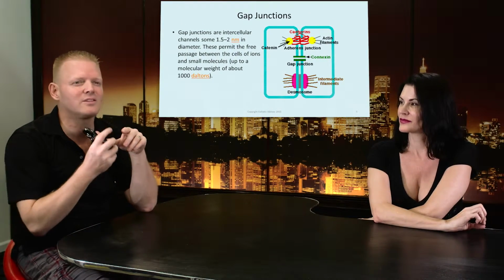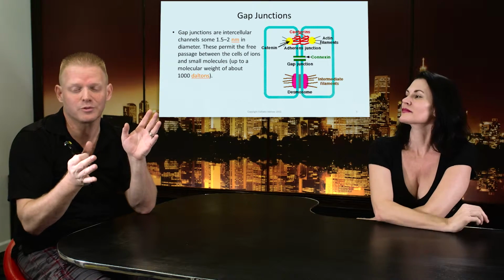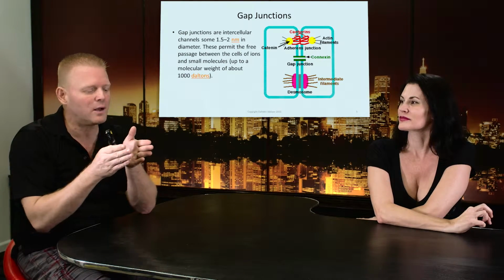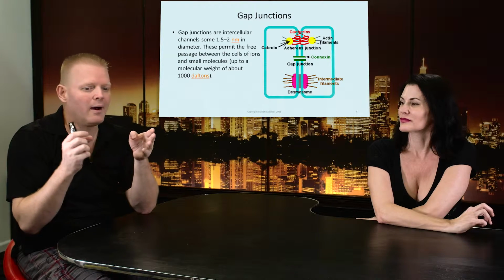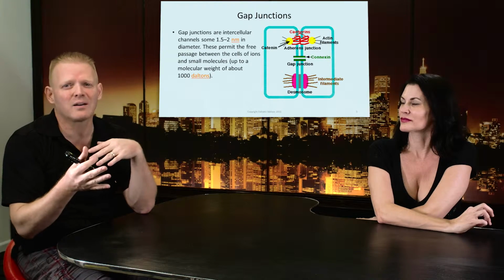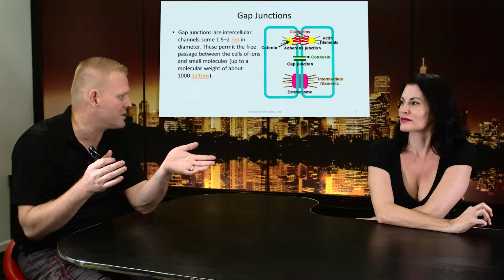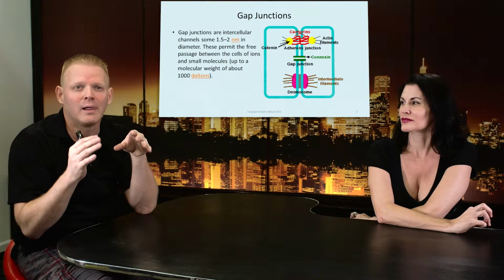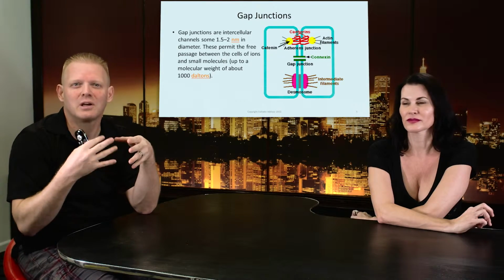Now, these aren't holding anything together. These are sort of the tunnels between the two cells or multiple cells. Gap junctions are important because how do these cells communicate with each other? How do they transmit things like oxygen, or how about melanin in the case of pigmentation? Someone who has a really smooth, even complexion probably has a lot of gap junctions that are functioning very well.